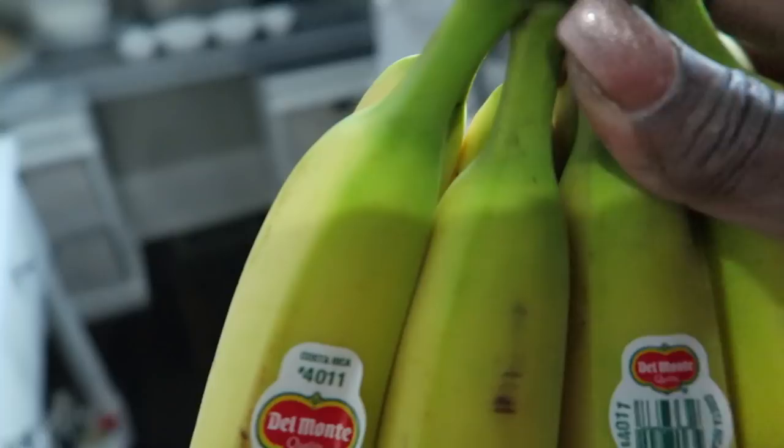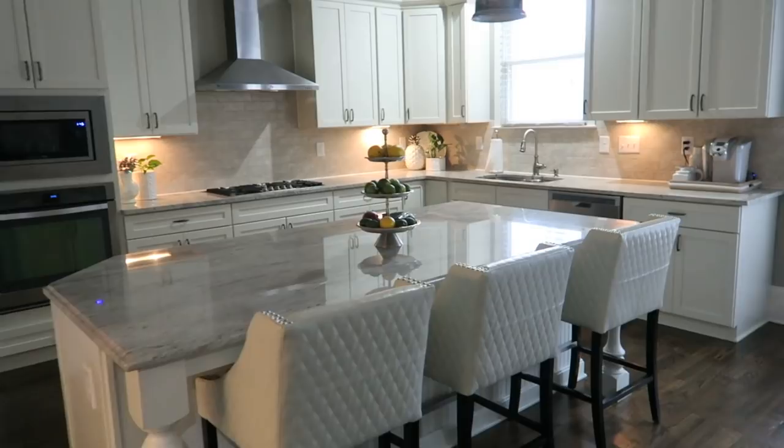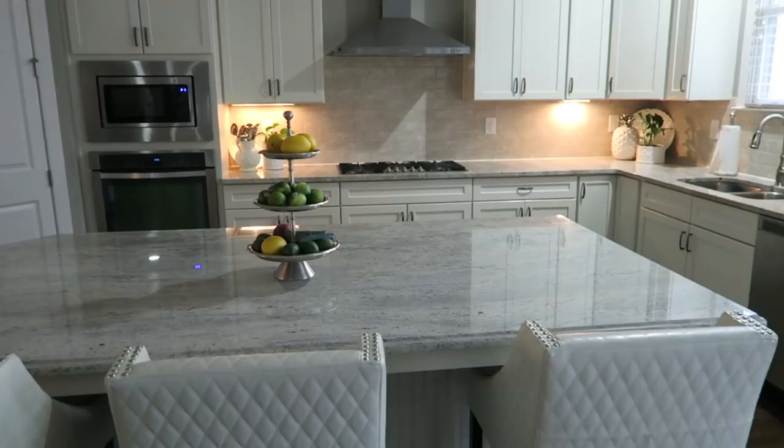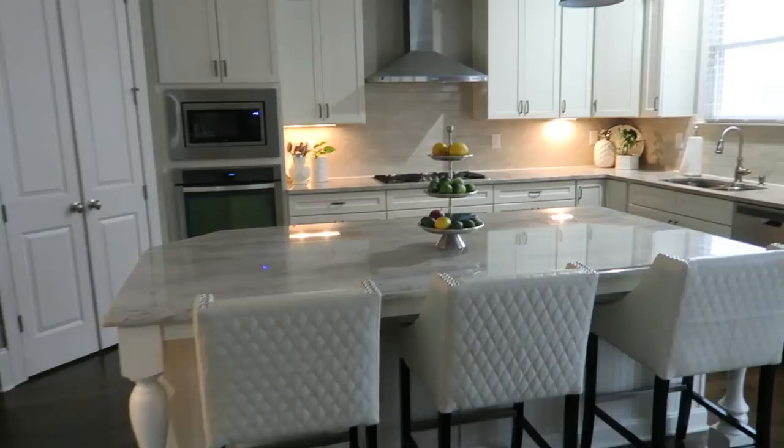Kitchen is all clean, and there's nothing in my book better than a cleaned kitchen. I love when my kitchen is clean. I feel like the rest of the house can be a mess, but if your kitchen is clean, it just, I don't know, speaks to me. I don't know why, but so I put all the groceries away, all the fruit and everything has been washed.